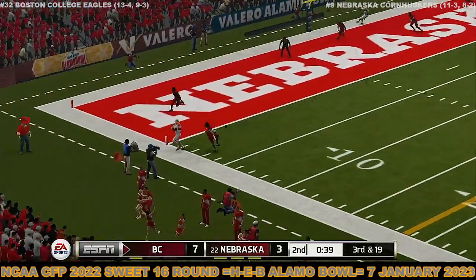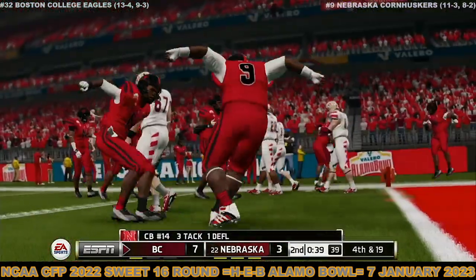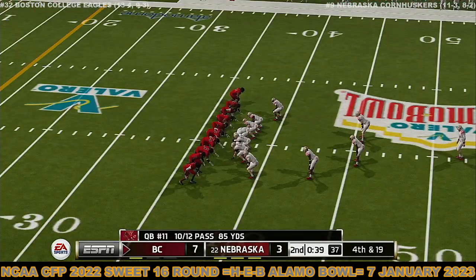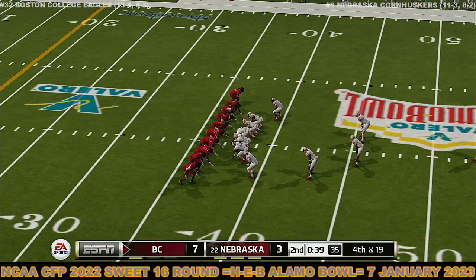Steps up in the pocket. Going deep. Lays it out there. Oh, he had a shot at the pick. Oh, my gosh. How did he drop that? The offense has a new life and a new outlook on this game after that dropped interception.